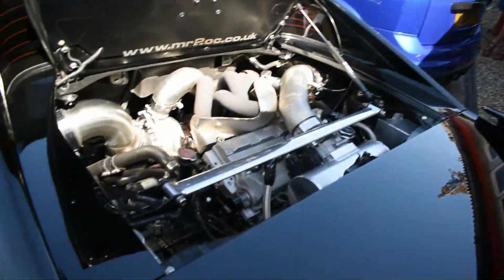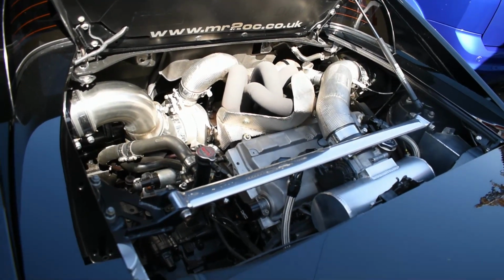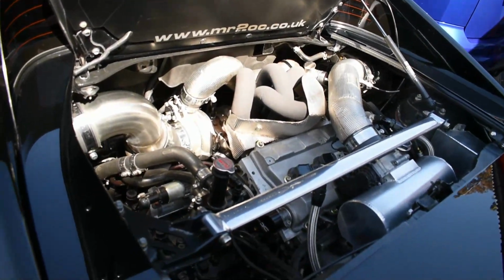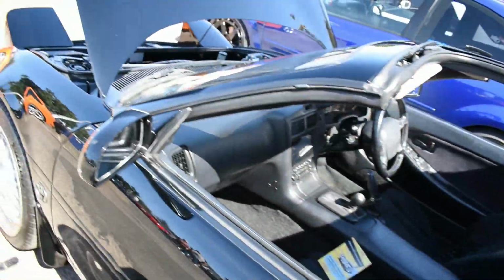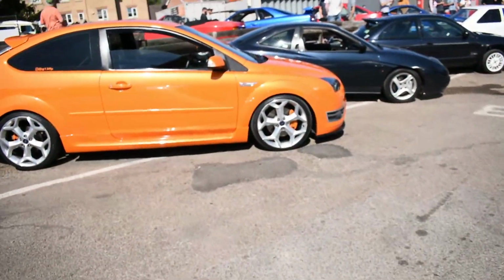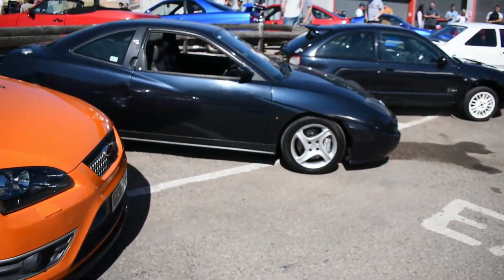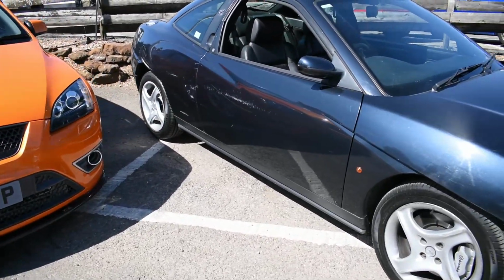I had a quick chat with the owner. Running about 450 brake, big turbo on it. Borg Warner, I think he said it was a 75/60 on it. So again, big numbers for a small car. Got a lot of time for a Fiat Coupe, very cool bit of kit. This one I'm guessing is the start of a restoration, or at least I hope it is.